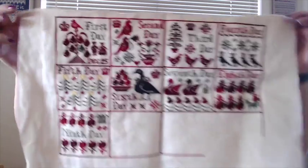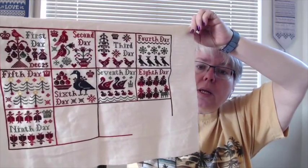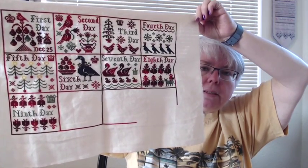Okay, and then the last piece I worked on was Plum Street Samplers 12 Days of Christmas. This is my current year of WIP focus. I'm really hoping to get it done shortly. So here's where it is now. I finished the 9th day down there in the corner yesterday morning, and I've almost got the boxes done.